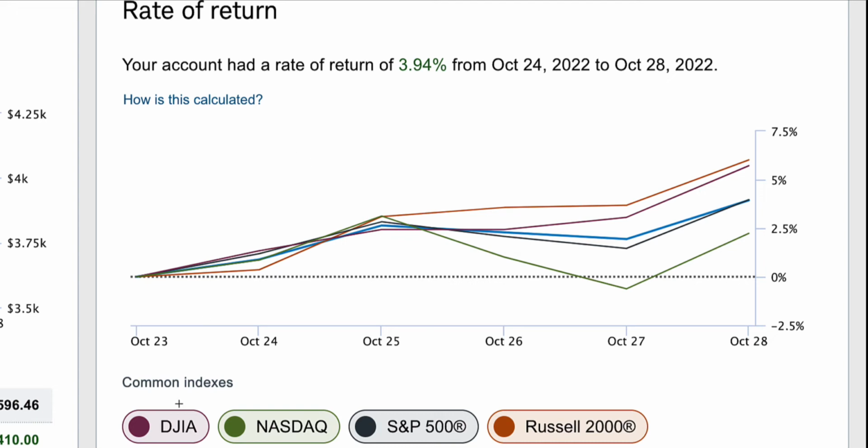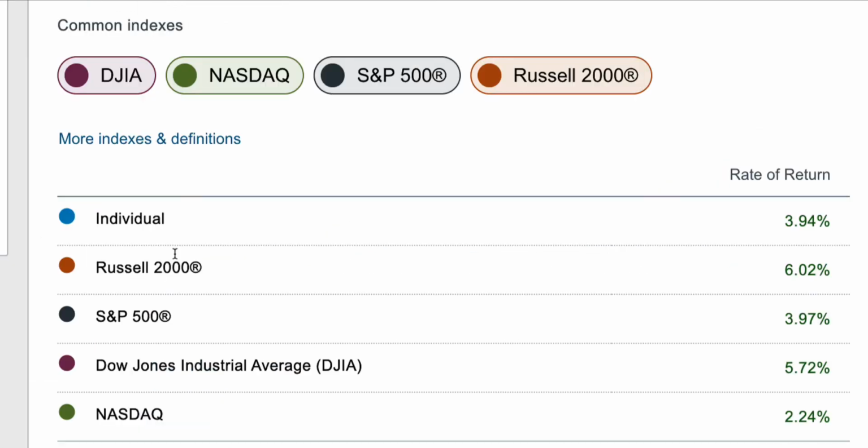So what you see here is the Dow Jones Industrial Average did better than me this week. The Russell 2000 seems like it's been doing really well ever since I've been investing since June of 2022. It had a really good week. But I did do better than the NASDAQ, which didn't have a good week, and the S&P 500. The S&P 500 had a worse week than the NASDAQ. So here it shows you the specific percentages.